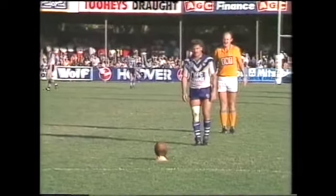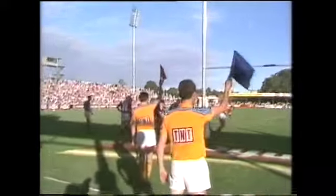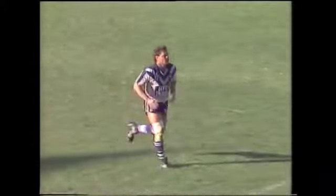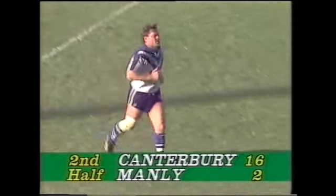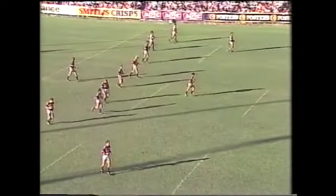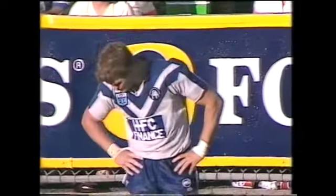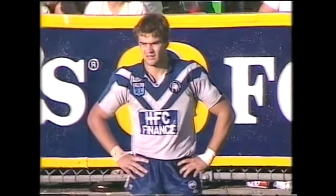Still plenty of time in this match for a lot more points to be scored. 16 points to 2. Terry Lamb comes up with another conversion attempt, which is successful. And Steve Mortimer, the try. Well, we had, I think, Tunks leaving the field on that occasion, so the coach of the Canterbury side must be pretty sanguine about his team's chances with 10 minutes to go.